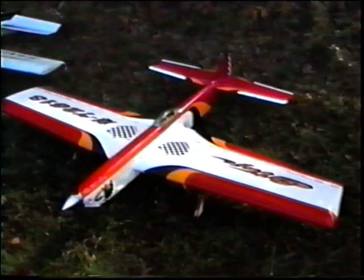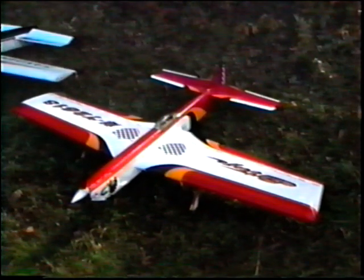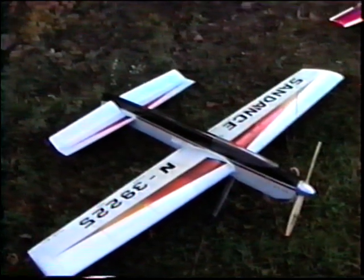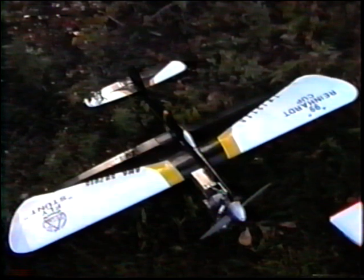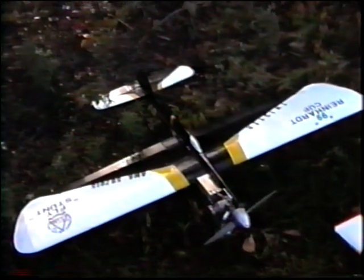Ted Henrich! Hey, look whose plane that is. Did it last too long? Because then he made that big Columbia plane after that. Well, you saw those crash repair tapes, right?